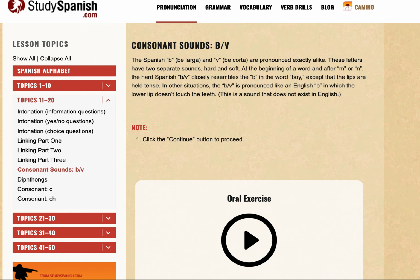Welcome back. Today we're going to talk about the consonant sounds B and V. The Spanish B and V are pronounced exactly alike. These letters have two separate sounds, hard and soft.